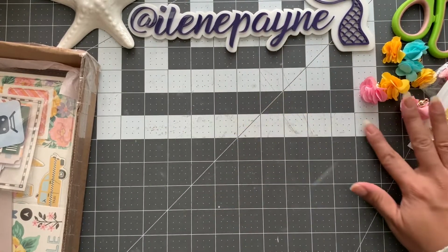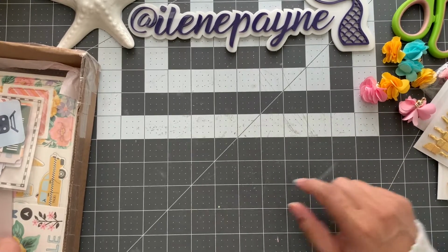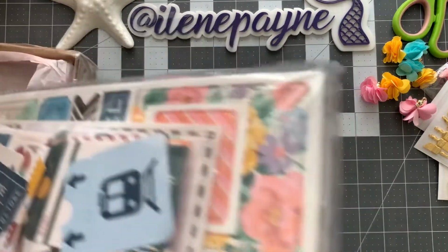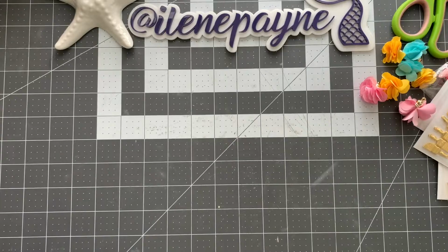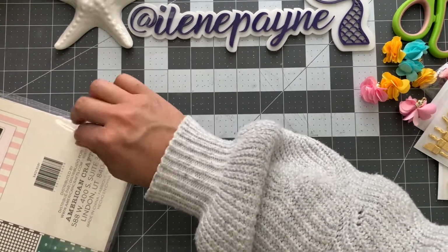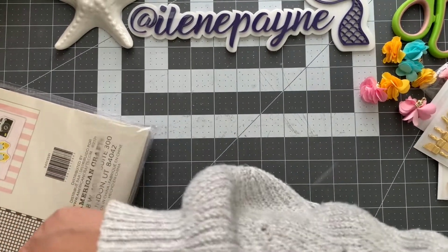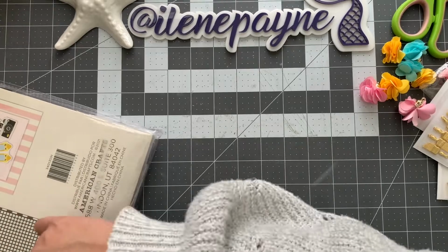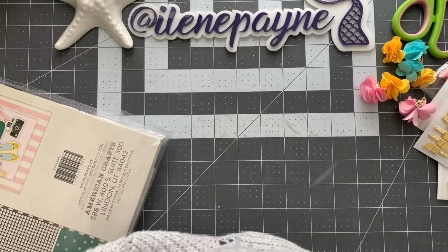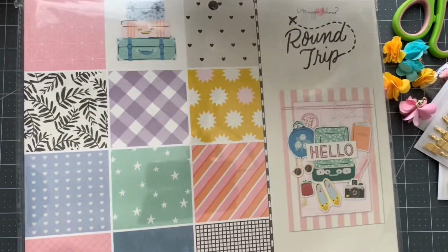I did pick up her, she was carrying round trip, Maggie Holmes round trip. And so I grabbed the collection. I am not one to just buy 1 or 2 pieces. I like grabbing the whole collection. So, yep, that's me. If you're wondering, this is the 12 by 12 paper pad right here.